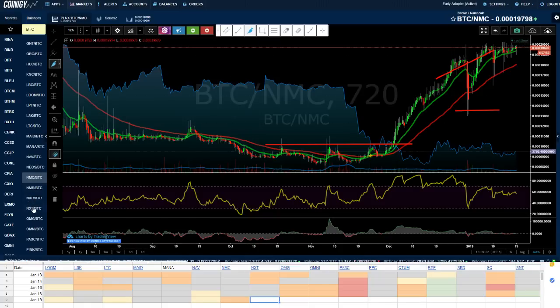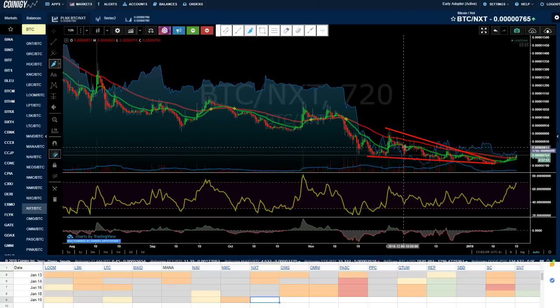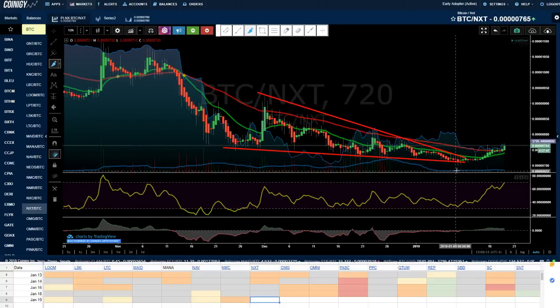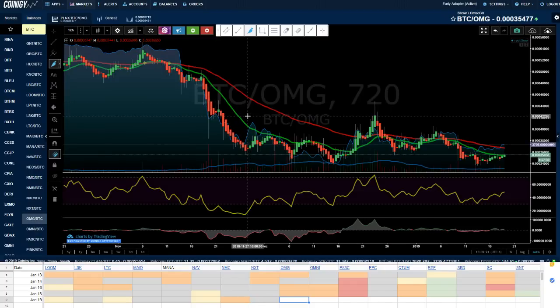Maybe you can tell me in the chat, what is Namecoin and why is it a coin that people want to buy into instead of some of the newer technology out there? NXT making a bottom, building up a little bit, still neutral, not a fail. OMG was a near fail yesterday.